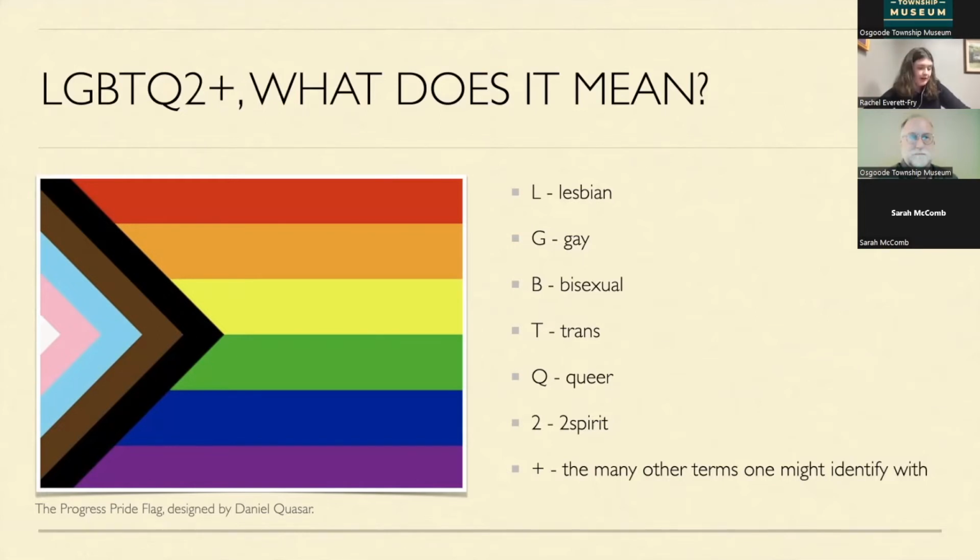There is also a recognition in the LGBTQ2+ community that queerness intersects with multiple other identities of race, class, ability, ethnicity, religion, and so on. This is reflected in the progress flag that I'm showing on this slide. No dimension of a person's identity can be considered in isolation. And furthermore, systems of oppression are linked.